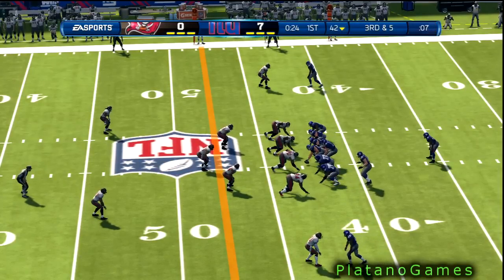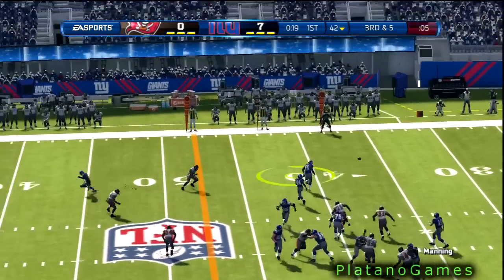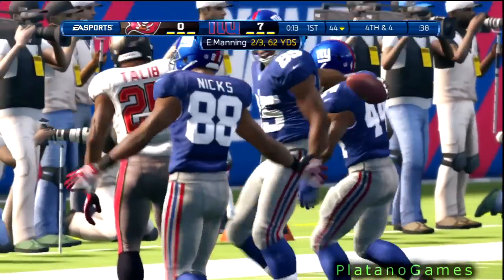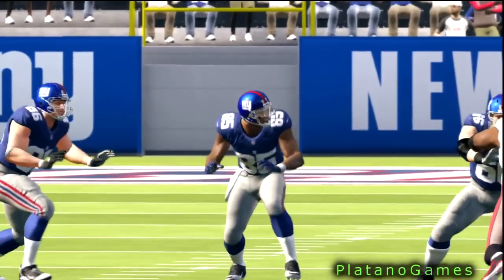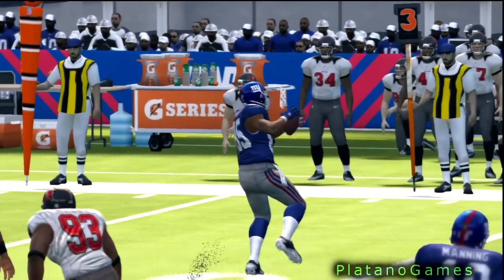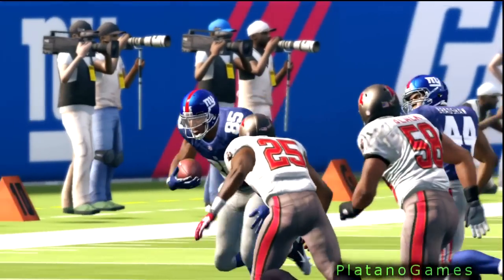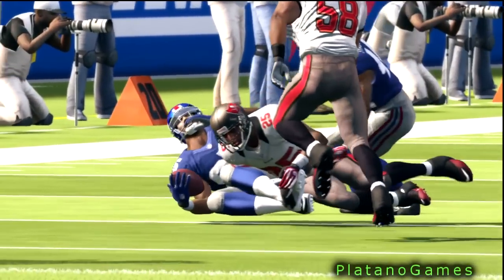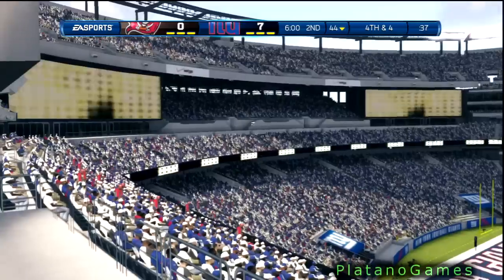Now third and five after the run. This is a five-step drop back. The quarterback throws to the right. Good solid tackle short of the first, and now we've got a fourth down situation. Steve Weatherford, who specializes in hang time excellence, is now in for the punt.